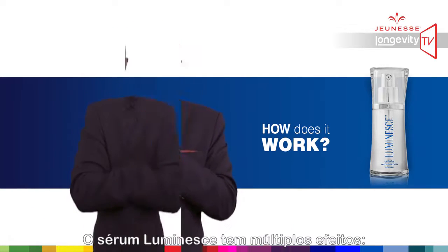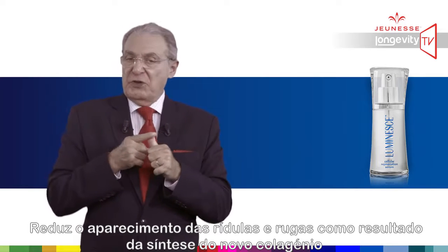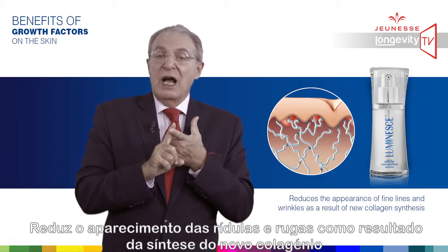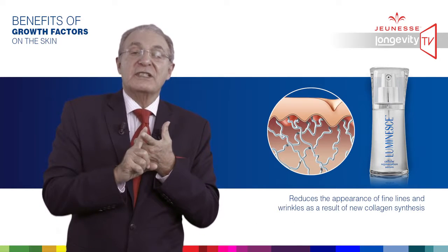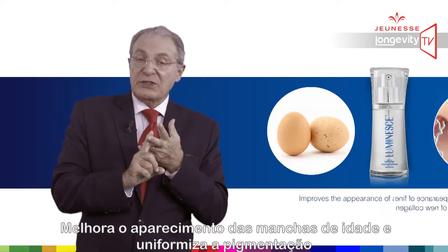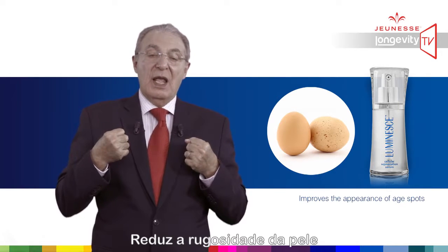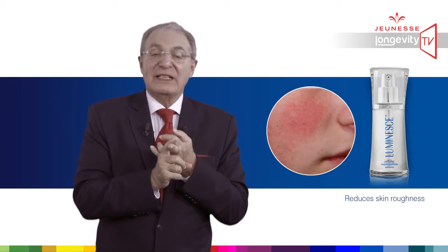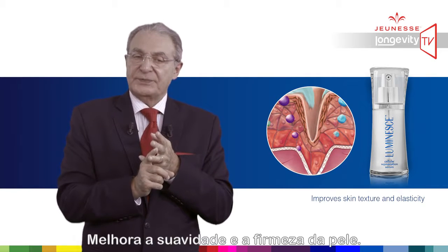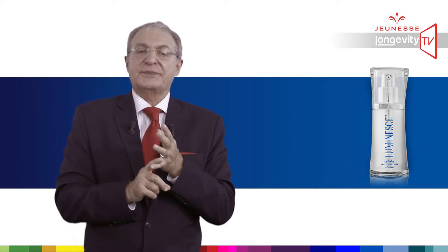How does it work? Luminesce serum has multiple effects. It reduces the appearance of fine lines and wrinkles as a result of new collagen synthesis. It improves the appearance of age spots and evens out pigmentation. It reduces skin roughness. It improves skin texture and elasticity. It improves skin smoothness and tightness.